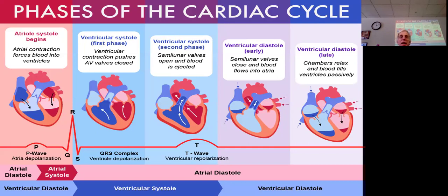So I added this picture because I think it's pretty cool. Even if you don't have a background in this, it shows the phases of the cardiac cycle and what's going on with the atria, and then what's happening in the bottom with the ventricles.